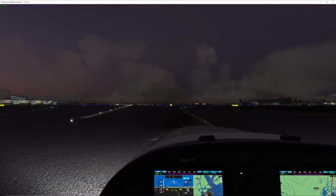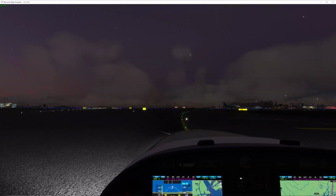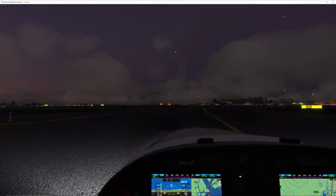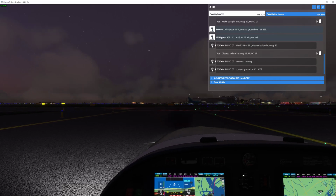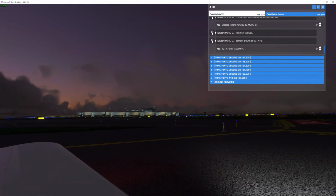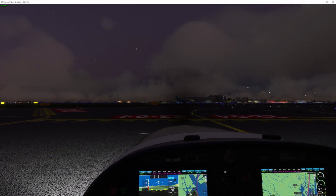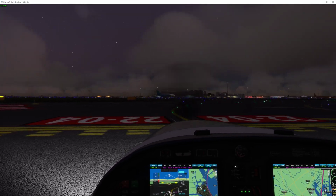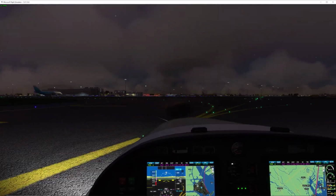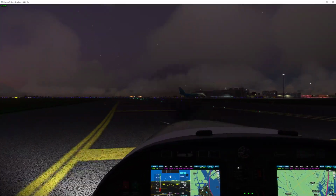We'll go up by that big Boeing or whatever it is. Mod 07, contact ground on 121.975. 121.975 for Mud 07. Taxiing a bit fast.